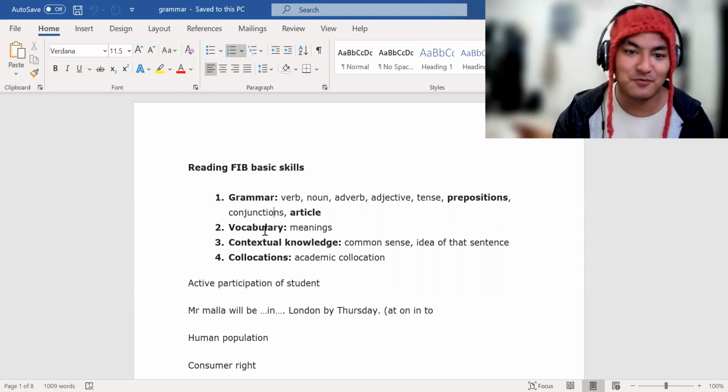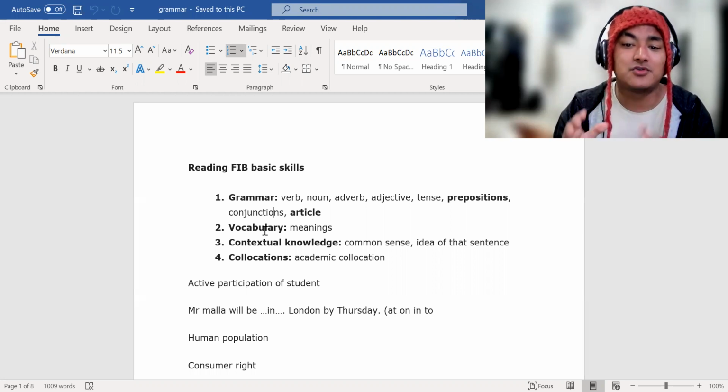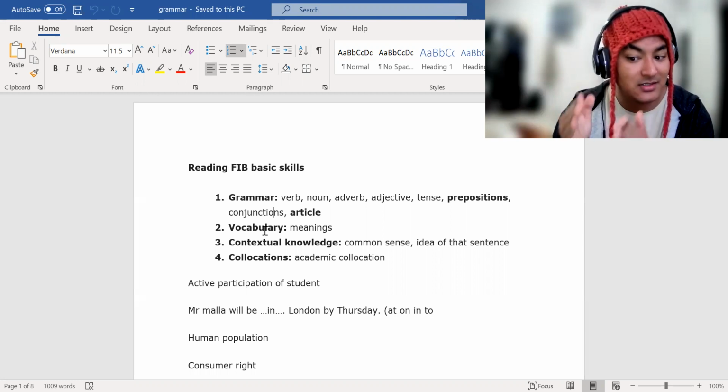In that time, you can practice more fill in the blanks. So don't waste your time going through the collocations. But if you are practicing and you come across a few words that are collocations, then you have to understand that okay, this is a collocation.